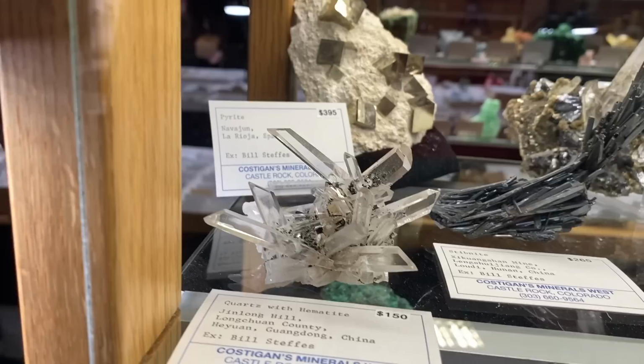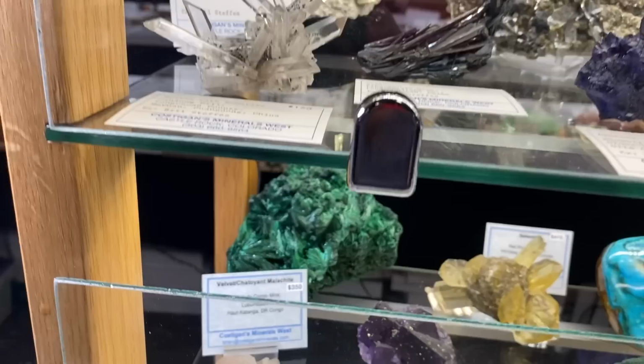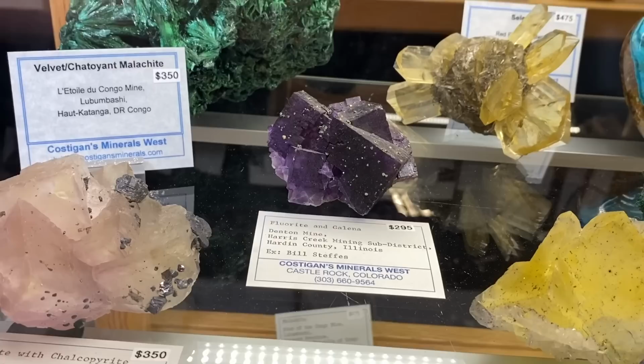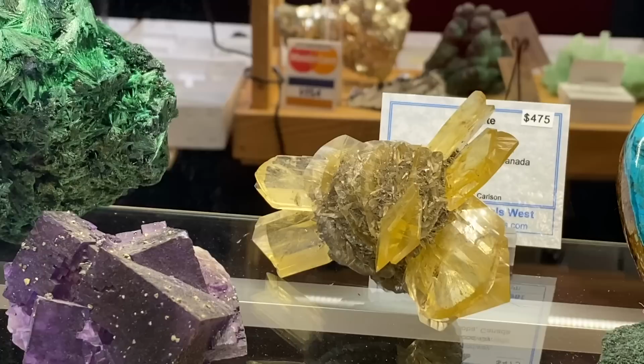This quartz with hematite. Not turning it red, from China, from Guodong. Look at that, fluorite with galena. Is galena lead? Is it a different type of metal? Wow, the selenite is great. It's like bursting with blades.